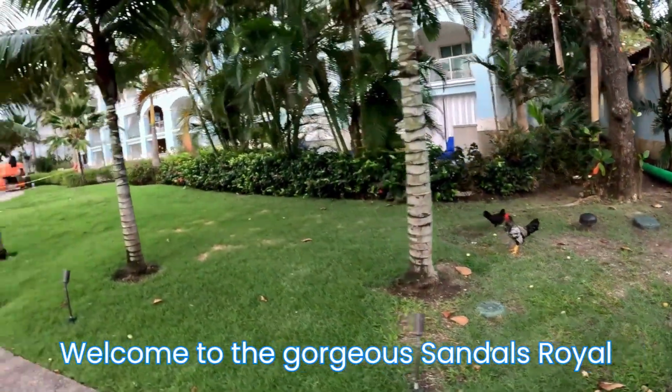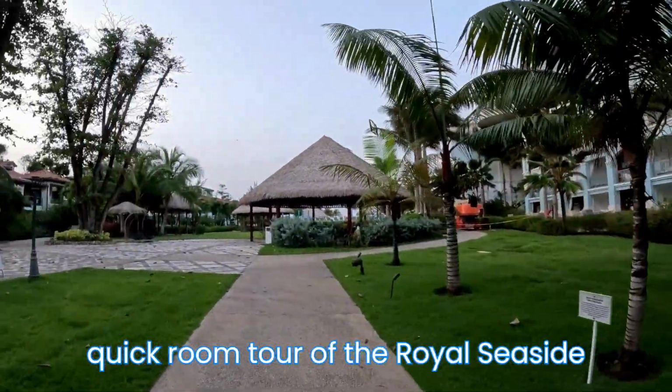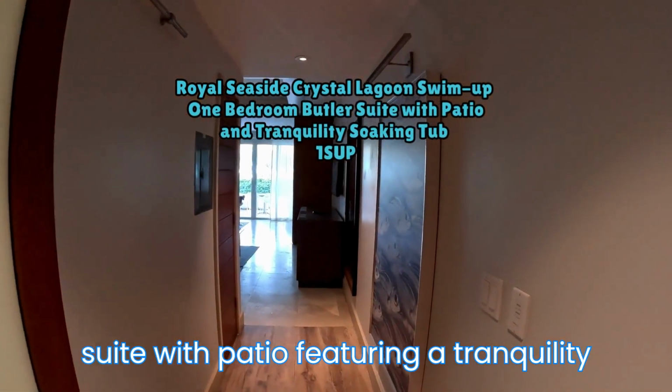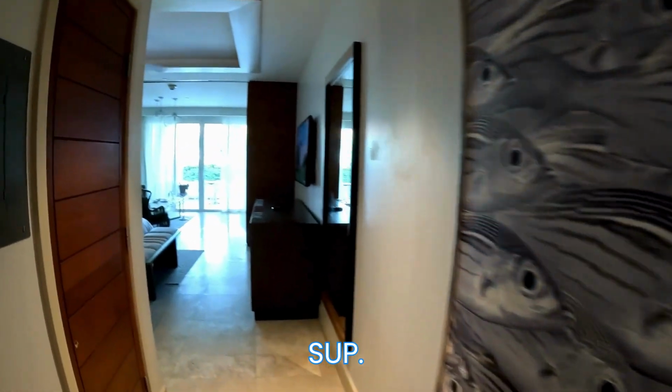Welcome to the gorgeous Sandals Royal Barbados. Today we'll be giving you a quick room tour of the Royal Seaside Crystal Lagoon Swim-Up 1-bedroom Butler Suite with patio featuring a tranquility soaking tub, also known as 1SUP.